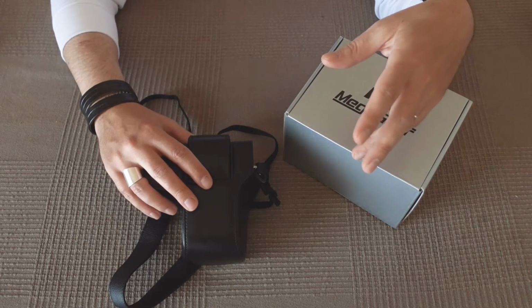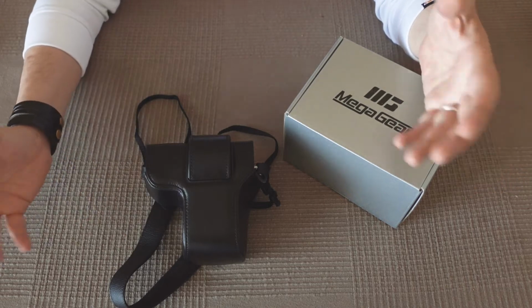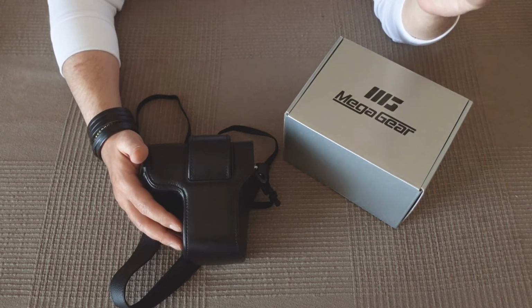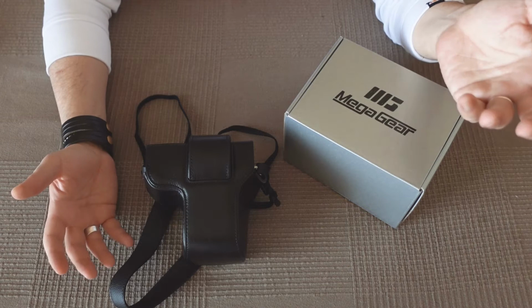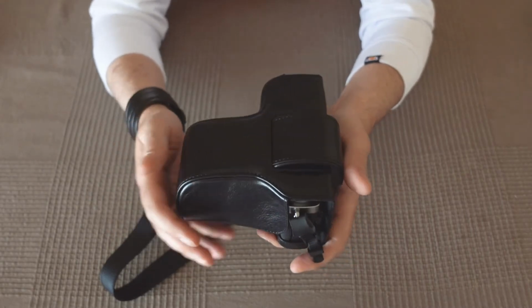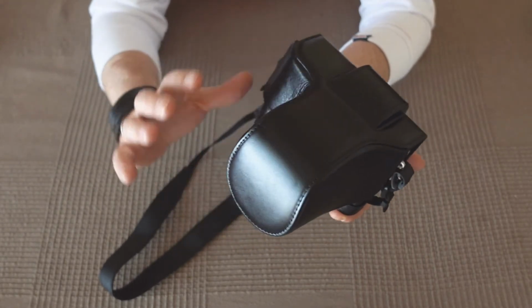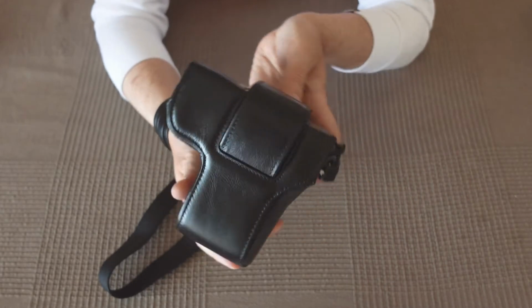With a case like this, you can have your camera with you all the time in your bag if you need it, ready to shoot. And if you're on vacation, it's even more convenient. And aside from being very well made and durable, we'll get into that, they're also quite good looking, I have to admit that. This vintage look is, I don't know, I like it.